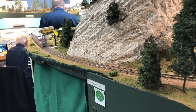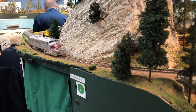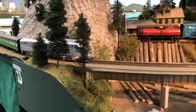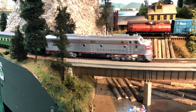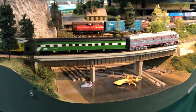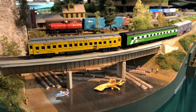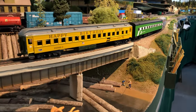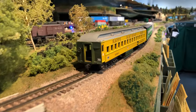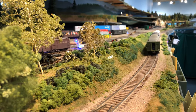And here's the passenger special approaching the Squid Bridge, going over the Squealer. We actually have some pictures of that ex-CB&Q silver E unit operating in the Pacific Northwest between Seattle and Bellingham. So I'm very pleased to have a chance to run it here.